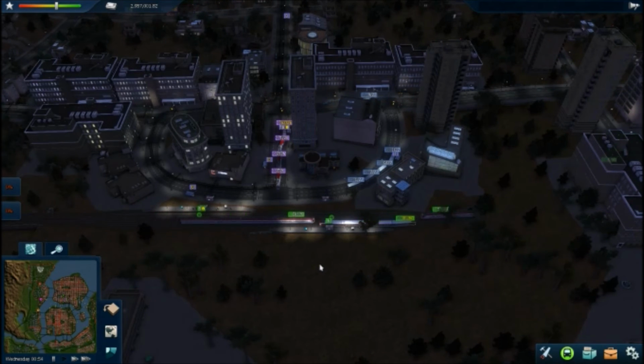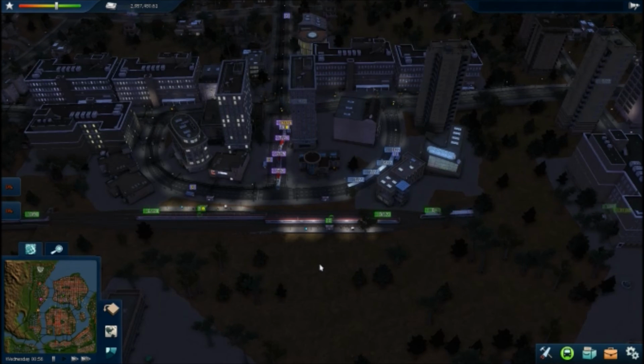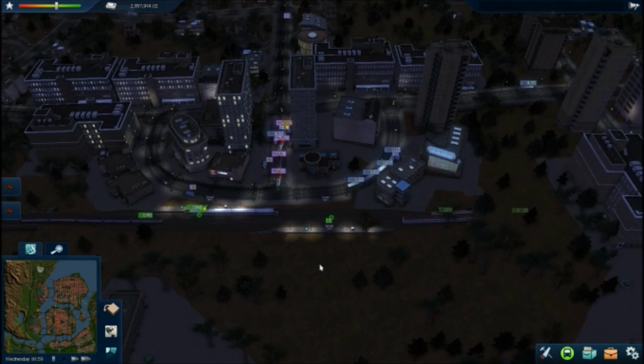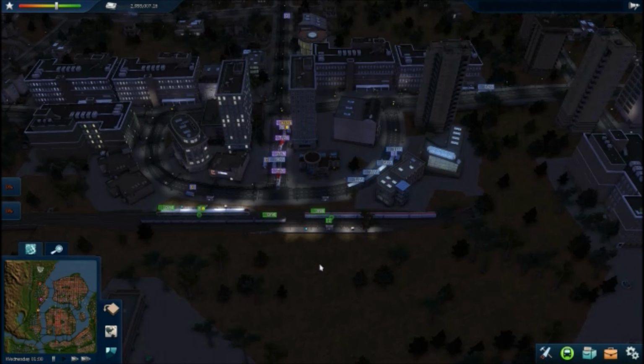Next episode, though, providing feedback is good between now and tomorrow. Wednesday's episode will be me building this new hub link line. So hopefully everything goes well there.